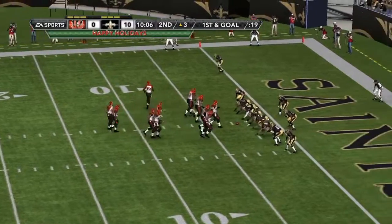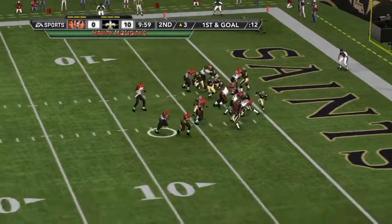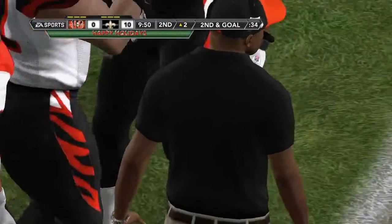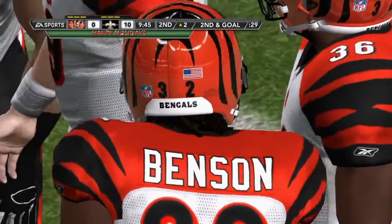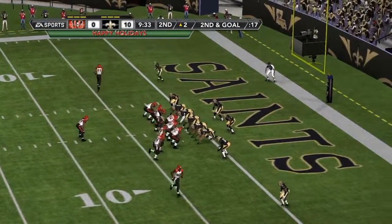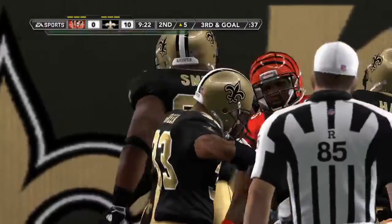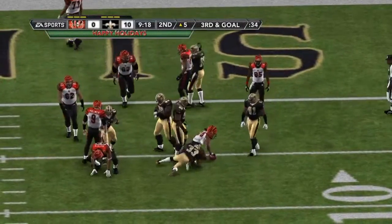First and goal, and the offense needs a touchdown to get back into this game. They go with the toss. He's wrestled down right around the 2-yard line by Greer. Second and goal now. Palmer, pitch right. If you want to be considered one of the top quarterbacks in the National Football League, everybody has to be able to cover. But the top guys can not only cover, but come up and make big hits like that. Tremendous play.